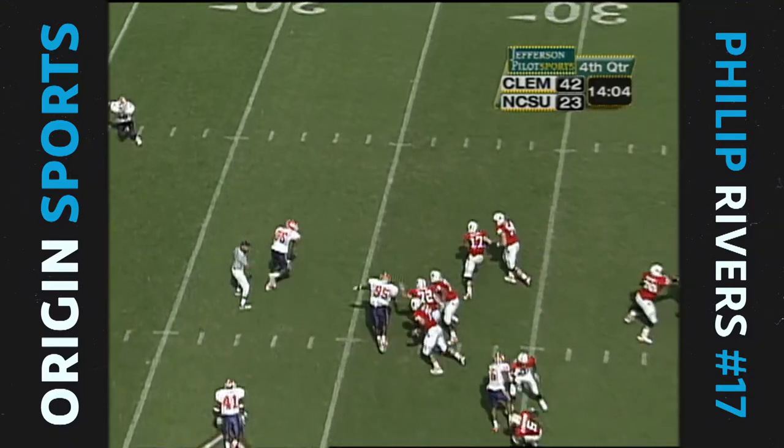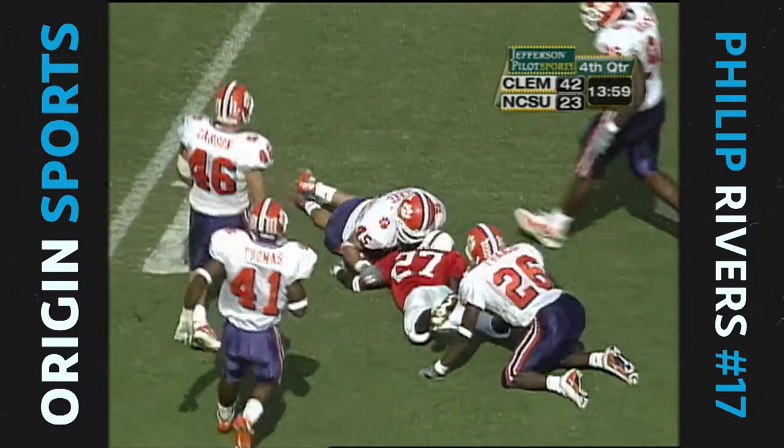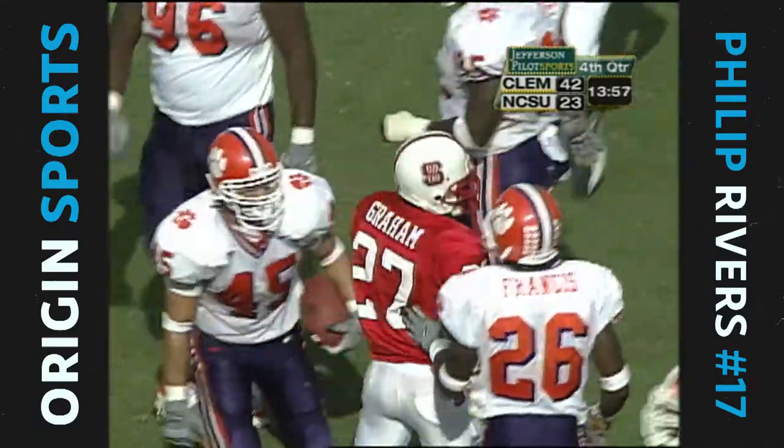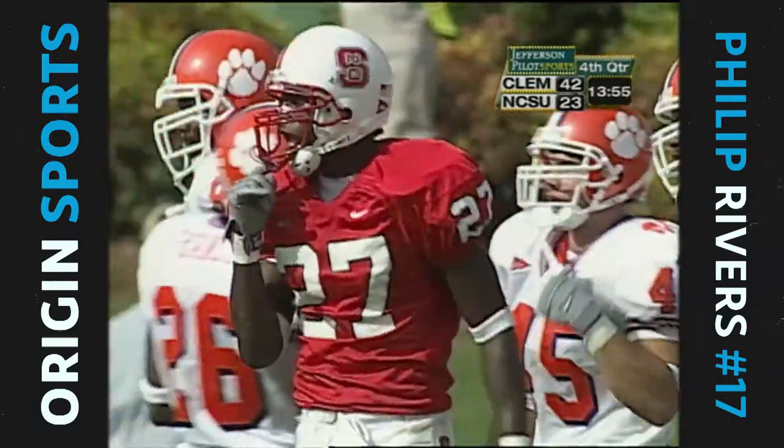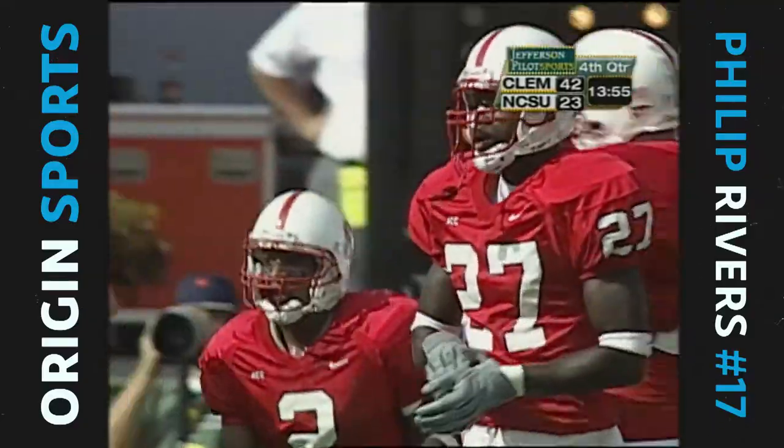Rivers has time, comes out of the pocket. Throws behind the line of scrimmage. It's to Graham at the 12. Graham put that football dangerously out there to try to get more yardage. It's a 12-yard gain, and it brings up another first down.